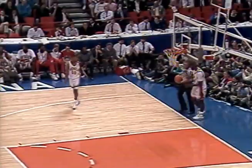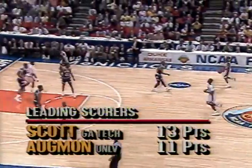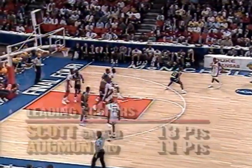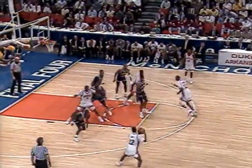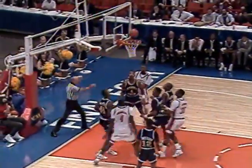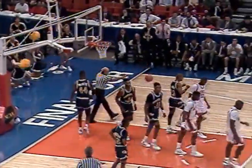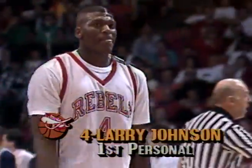One of the few times you see Kenny Anderson, though, pick up his dribble and allow himself to be in the double team. It's not infallible. Leaning in, offensive foul. We're not giving McNeil enough credit for his low post defense. Even though Larry Johnson scored some points, McNeil's holding his own.